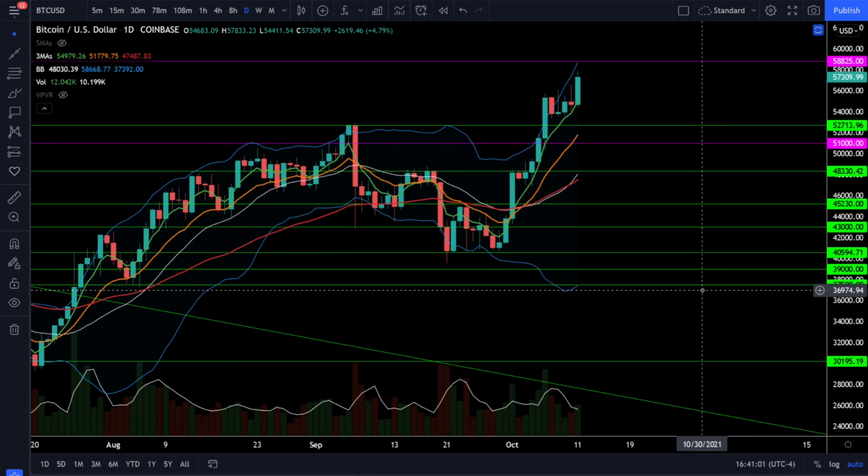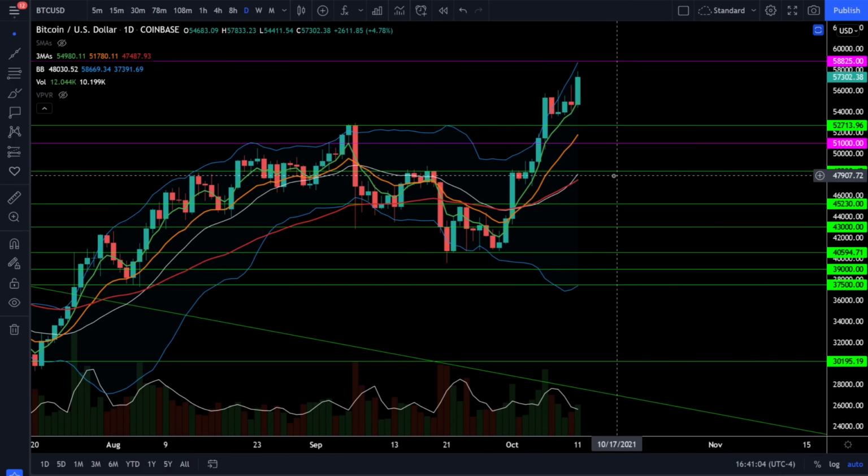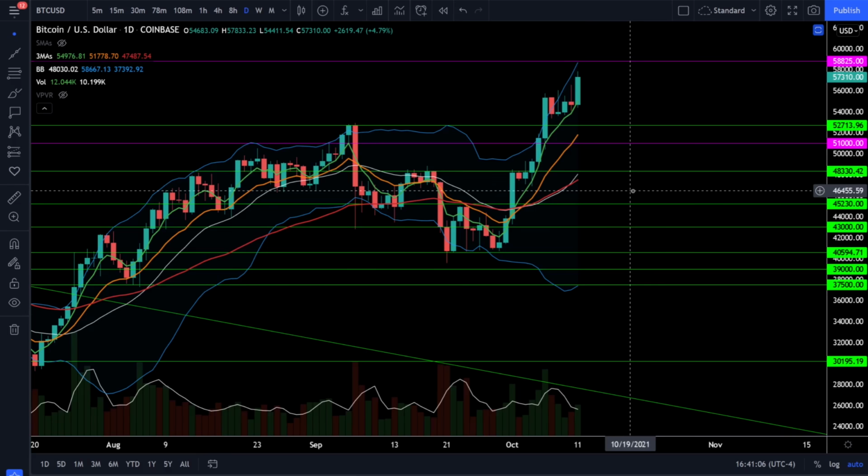On Bitcoin, we're currently up over 4.7%, and we see Bitcoin did regain the full bull trend, and we are starting to look a lot more bullish on Bitcoin. Remember, this is a great measurement of risk on sentiment, and if Bitcoin is going back into a bull market, there's no reason to believe that the stock market can't as well.